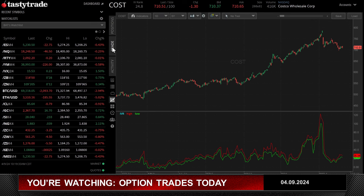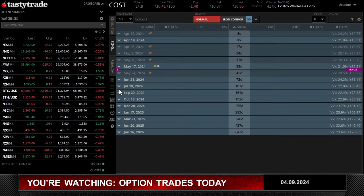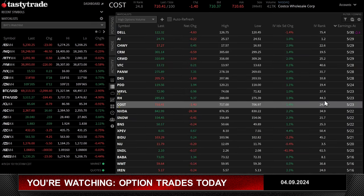So what I'm looking to do here is I'm taking all my components. I'm taking the idea that Costco doesn't have earnings looming for the expiration cycle that I'm going to be in. So that's a big positive check. Then I look at the IV rank, a little bit of a negative check because it's not as high as I would like. And then the IVX 5-day change being up 1.5% is good, not great. Let's just call it a sideways.